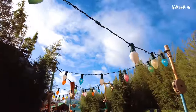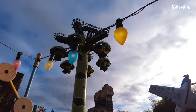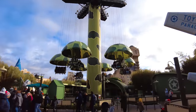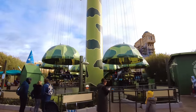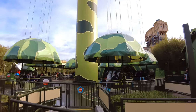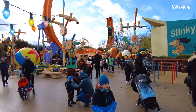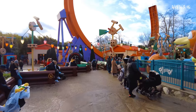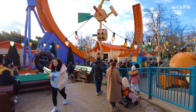Love the big Christmas lights. So obviously this is for younger children. Even for this ride, it's a 75 minute wait. Yikes. Long wait times today. Mind you, I say for little kids, but that looks a bit extreme for some younger kids. RC Racer.